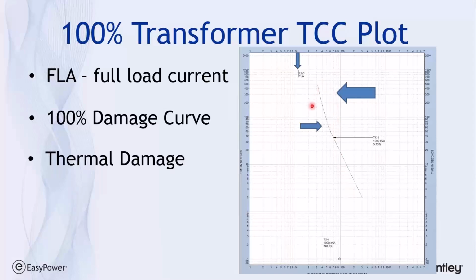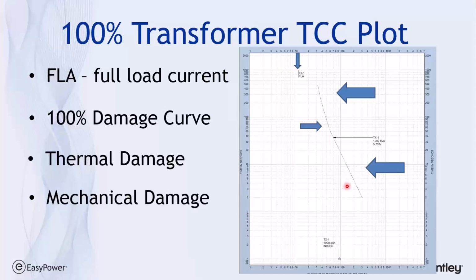As I mentioned before, the upper part of the plot is due to thermal damage, and so again, this is susceptible to winding insulation degradation and degassing and other issues over the long term. And then mechanical damage is the system failure that we're looking to avoid in the high current section of the curve. And then again, for inrush, if we have primary protection on the transformer, it's susceptible to inrush current. So at no point do we want to have primary protection fall to the left of this inrush, because that means every time we turn the transformer on or energize it, it will trip the protective device.